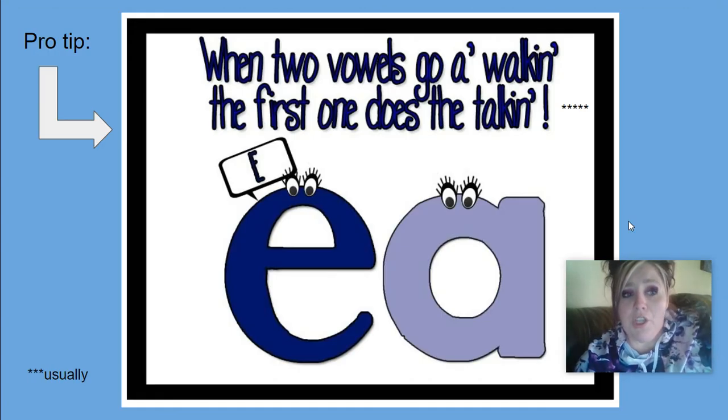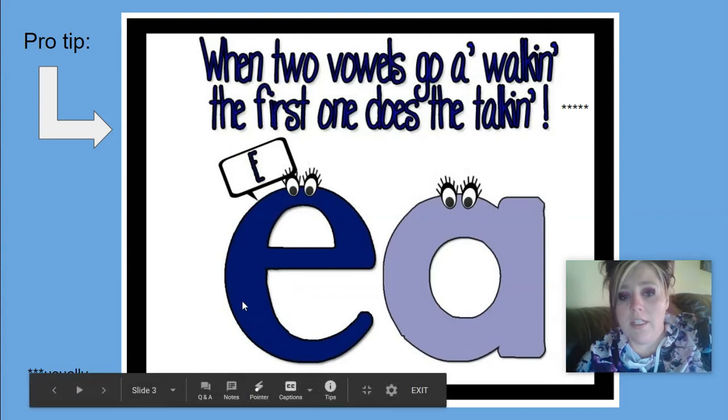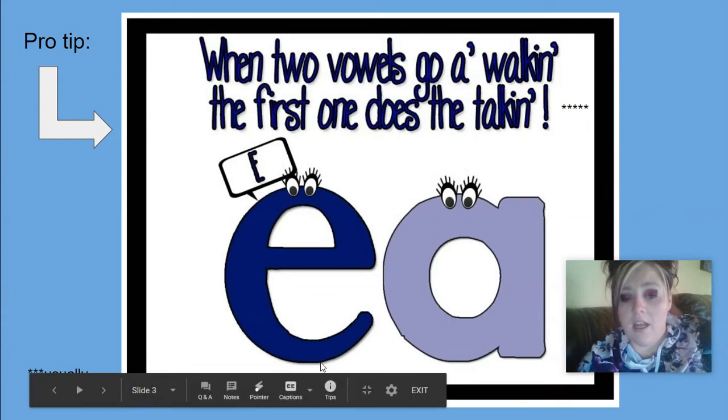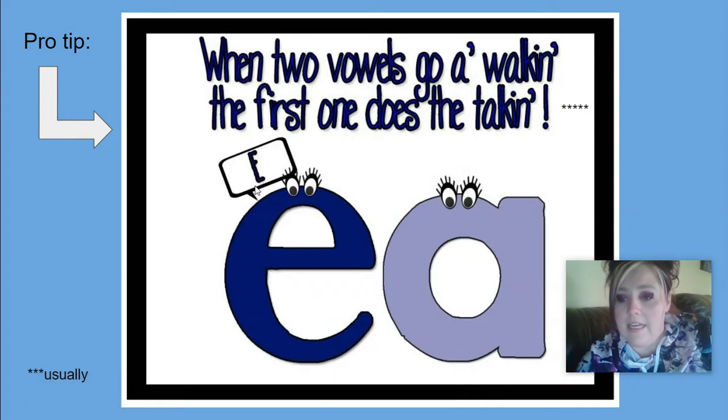Okay. So my pro tip, when two vowels go a-walkin', the first one does a talkin'. So when you see two vowels together, typically speaking, you are going to take a look here and see what do you have. I see an E, I see an A. I know the first one does the talking, and it's going to say its name. You can see here, this one says E. And so when you're trying to decode a word, that's the vowel you're going to say.